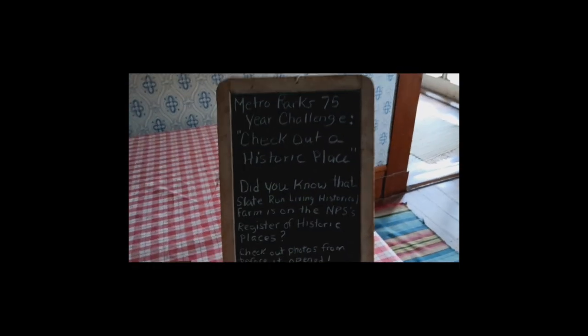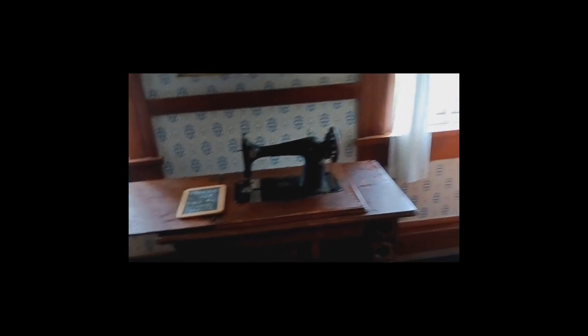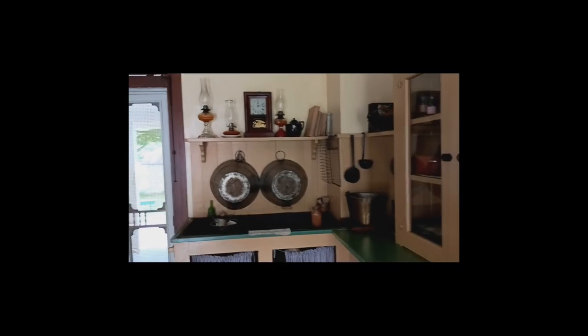Pause it and read this. Here looks like a little storage cabinet. And this would be the kitchen. And that's all there is to downstairs, just these three rooms.